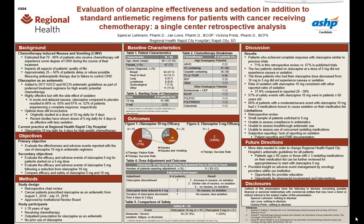In Table 2, we can see a chemotherapy breakdown with olanzapine being used as part of that antiemetic regimen upfront for high emetic potential chemotherapies. Then on the lower half, these regimens being not highly emetic, so olanzapine not being used upfront. But if the patient did experience failure while on a moderate emetic potential regimen, then olanzapine could be added on.